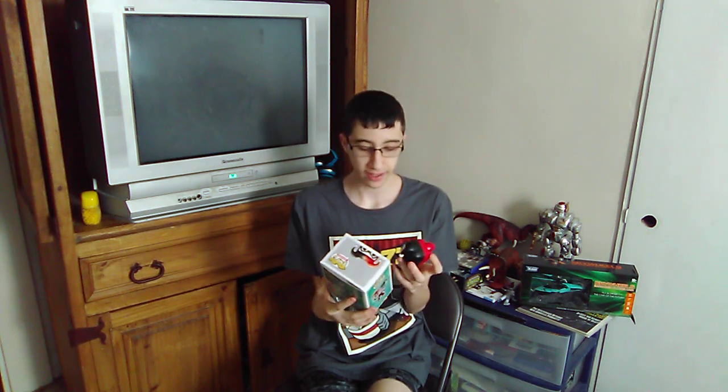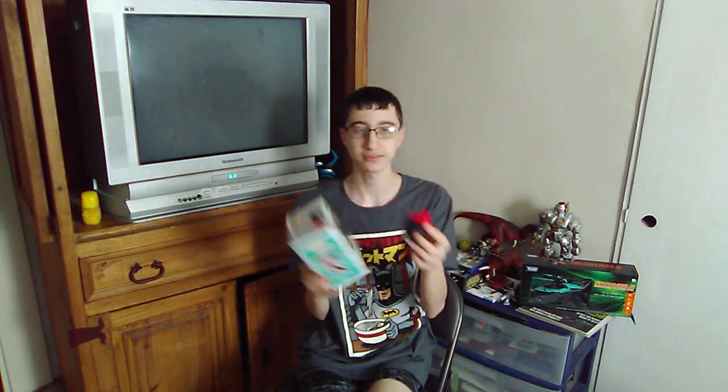So, yeah, the next thing I have is a Funko vinyl of Harley Quinn. Really like Harley Quinn, so my sister got this for me for Christmas. So, I think it's really, really cool.